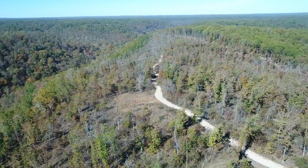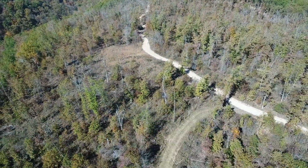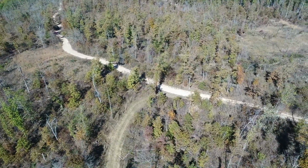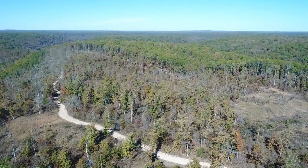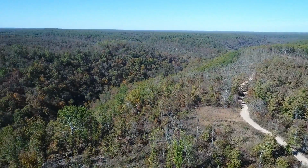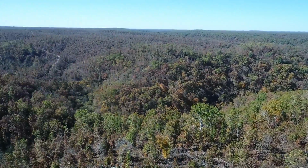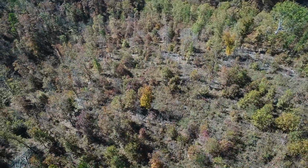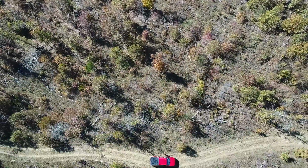So this 14 acres is actually comprised of two tracts. Each one is 7 acres in size, and you can look at the listing to see how those are situated. I believe this drone video is actually tract 20, so it's going to focus mainly on tract 20, and just by default we're going to see a little bit of tract 21 as well.